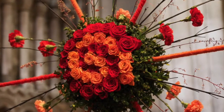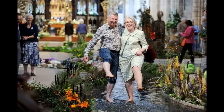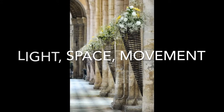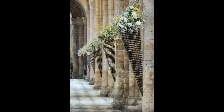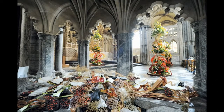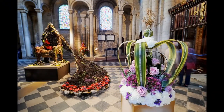A feature of the cathedral over the last 20 years has been the growth of cathedral special services at major festivals with the aim of exploring the opportunities of light, space, movement that Ely Cathedral offers. The Flower Festival, a popular special ceremony, invites cathedral members as well as the larger community of Cambridgeshire to partake in the cathedral's culture. This festival has taken place at the cathedral since the 1980s.